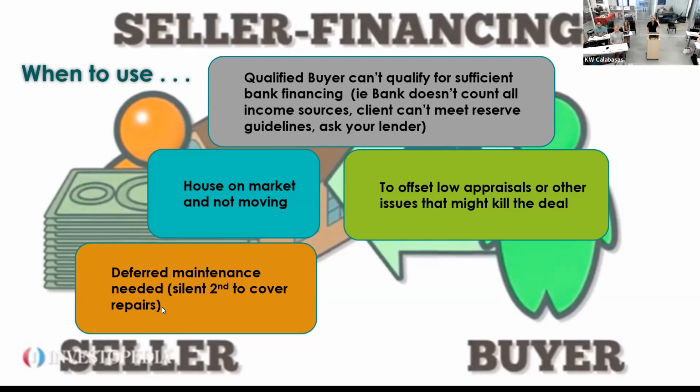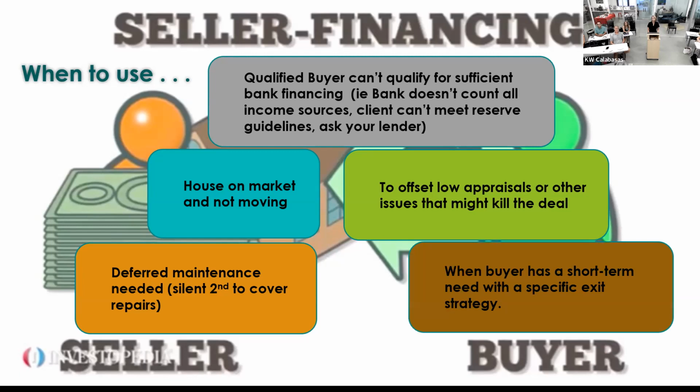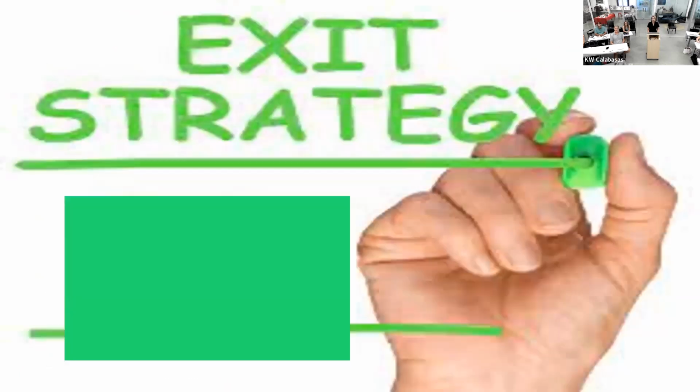And there would be a house that has a lot of issues. A good one for the owner to carry some of the finance matter, and when the buyer has a short-term need with a specific exit strategy. And let's talk about what that could be.